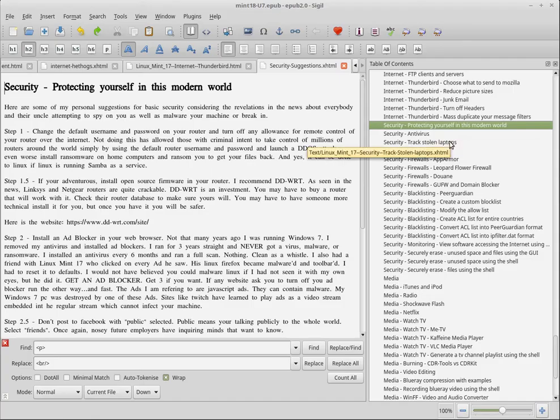Then I'll discuss antivirus, how to track your stolen laptop using Linux. Firewalls. I've never seen this in a book for Linux, but I cover 4 different firewalls, app firewalls you can use in Linux.